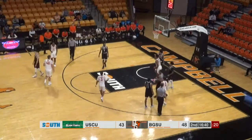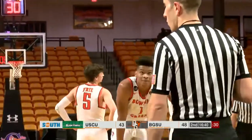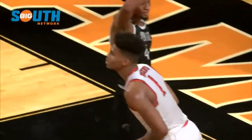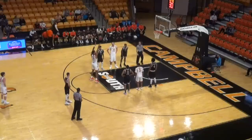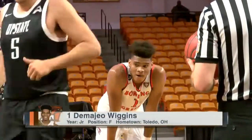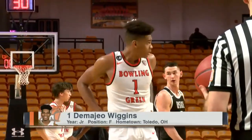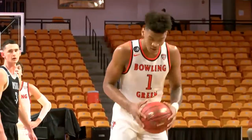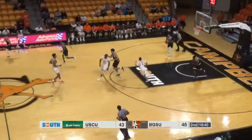Wiggins will go to the free throw line. Wiggins at 6'10", averaging 14.6 points and 3 boards. There's Koch with the good look to the other big fella. Koch stands 6'9", Wiggins 6'10". Bowling Green trying to snap a 3-minute, 12-second scoreless stretch. And they do. So Upstate with a 7-0 run gets back in this one. First ever meeting between these two teams. Wiggins off the back iron.